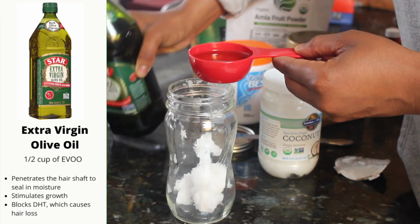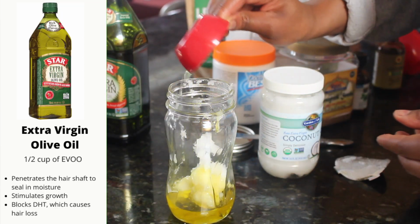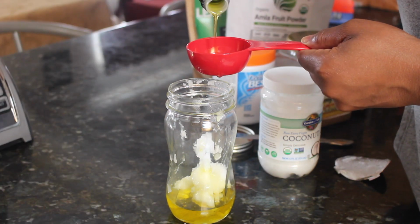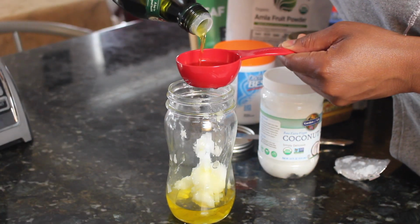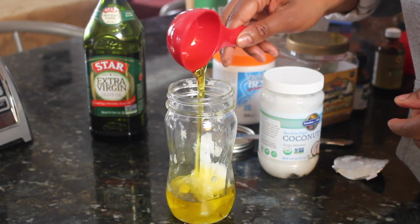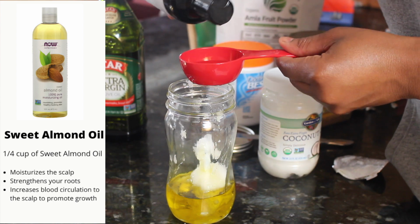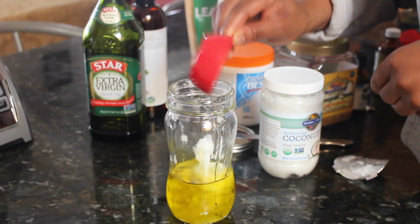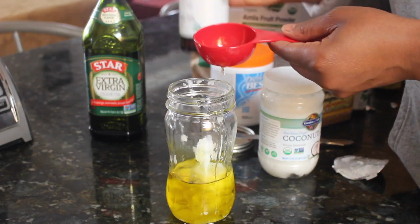Up next, 1/2 cup of extra virgin olive oil. As you know from my last video, my hair and scalp love this oil. It penetrates the hair shaft to seal in moisture, stimulates growth, and blocks DHT, which causes hair loss. Next is 1/4 cup of sweet almond oil. Sweet almond oil moisturizes your scalp, strengthens your roots, and increases blood circulation to the scalp to promote growth.